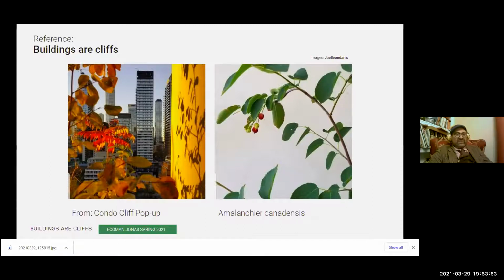The one on the left is sumac, Rhus typhina. That's obviously a really easy one. You see it on the side of a highway, grows in the ditch, fantastic plant, great fall color.